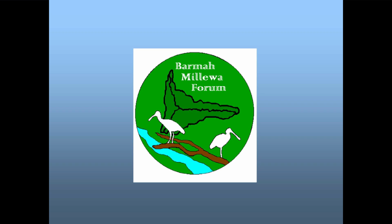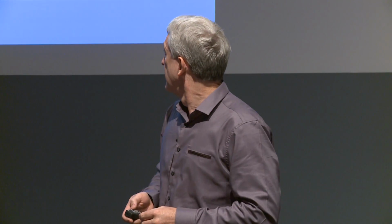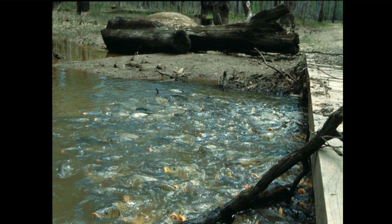But another important part of history was the development of the Barmah-Millewa Forum. So this was a community and agency forum that was convened by the Murray Basin Authority, who have invested vast resources into the management of Barmah-Millewa Forest over the 25 years at least. And that had a number of significant outputs over the course of its 10 years or so.